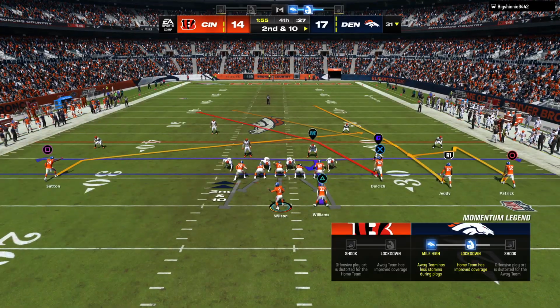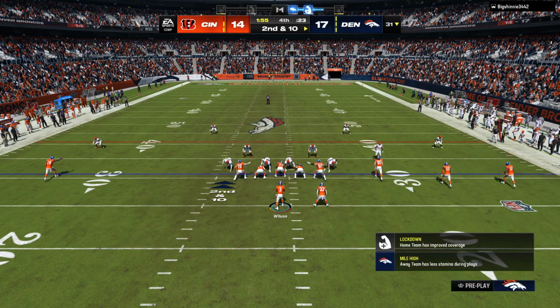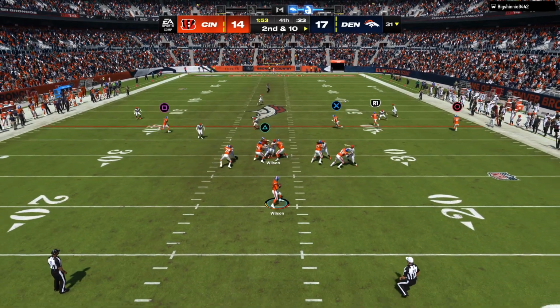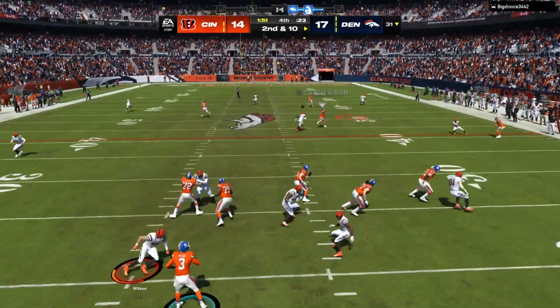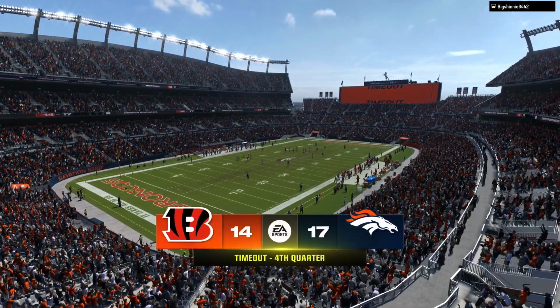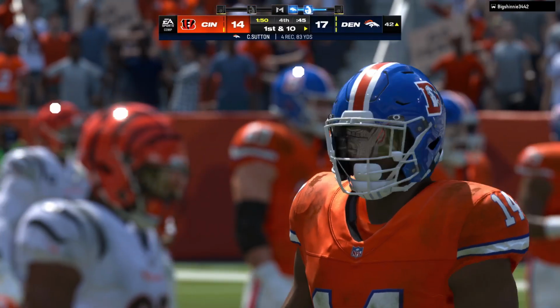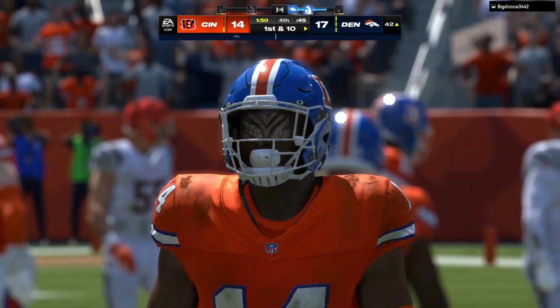Let's go double count right here, double count. Oh, Wilson going to throw. And he will find his man, Sutton. That's complete. And now we're going to get a timeout defensively. So another stop. 1:50 left in the football game.